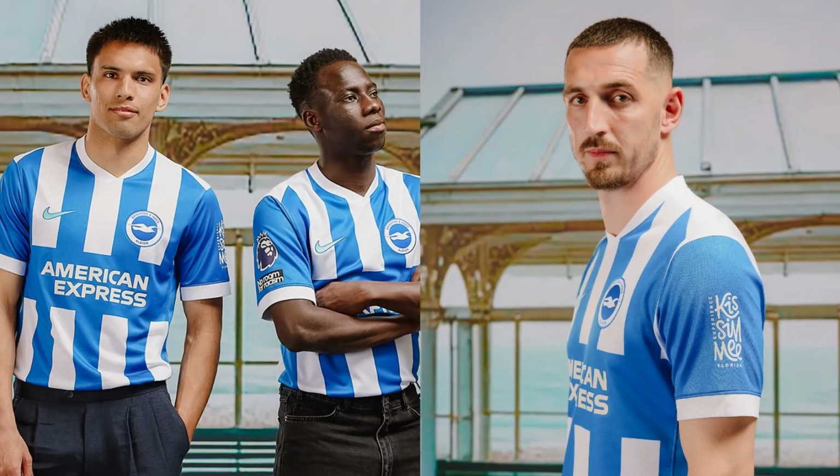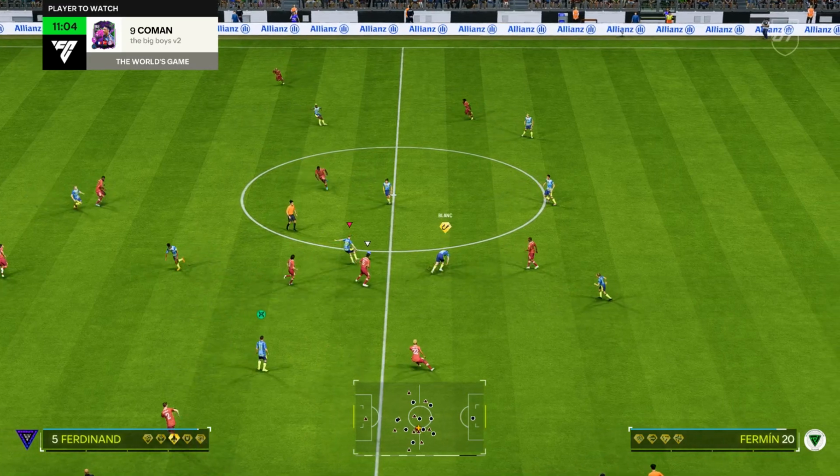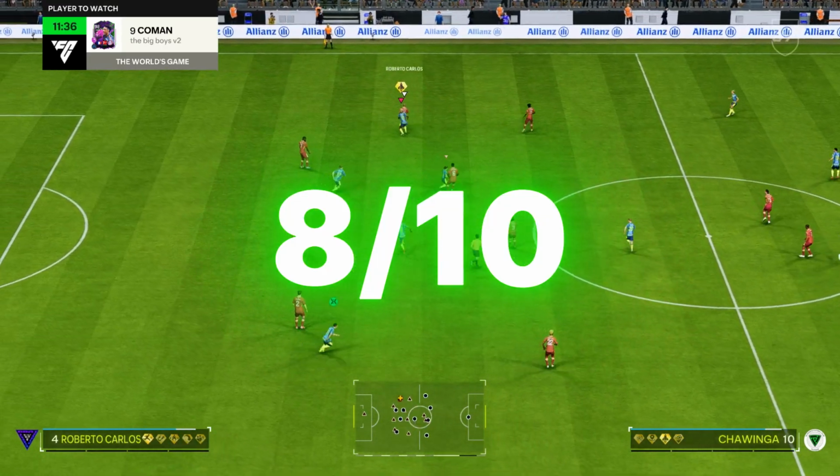Brighton. I really like these thick stripes and this blue in the Nike swoosh. I, however, am not a fan of this uneven collar. Just make it a v-neck or something like that. It's basic, but the most important thing is, it isn't ugly. 8 out of 10.